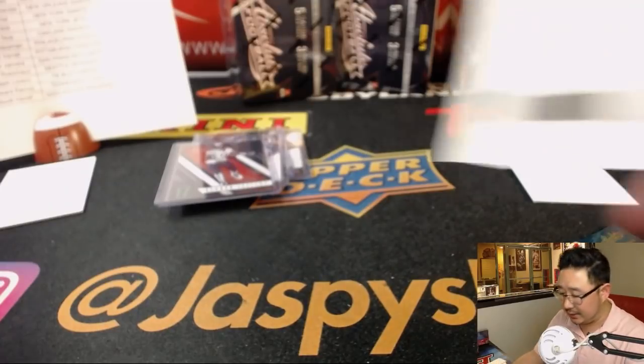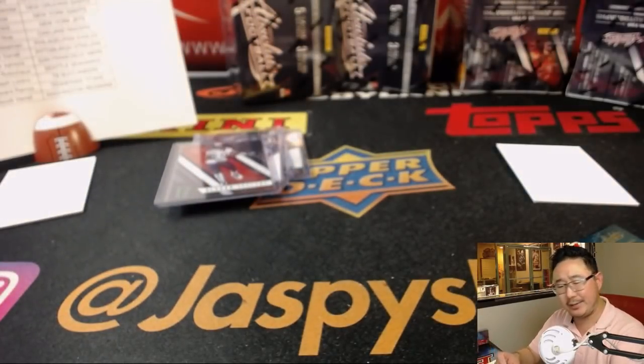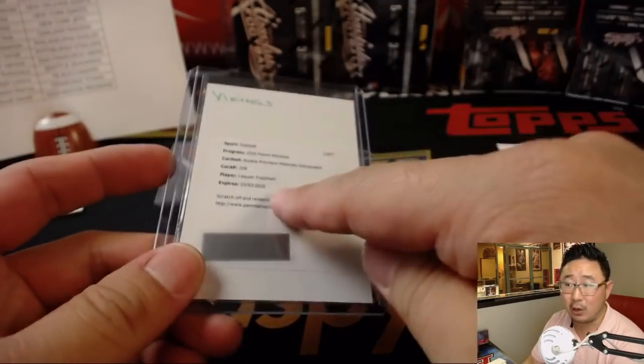Now, I know it's expired, but Panini's usually pretty good about either fulfilling this redemption itself or giving you something in like kind. So definitely follow up with them on that.